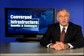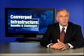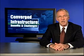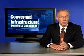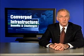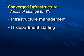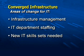Once CI is implemented, however, it's time for IT to roll up their sleeves and work through a period of transition as legacy applications and workloads are migrated to the new converged system. A big area of change for IT with the new CI system will be in the area of infrastructure management, where long-established operational processes will need to be modified. In addition, with less infrastructure to manage, IT department staffing may be impacted and new skill sets needed by those who remain.